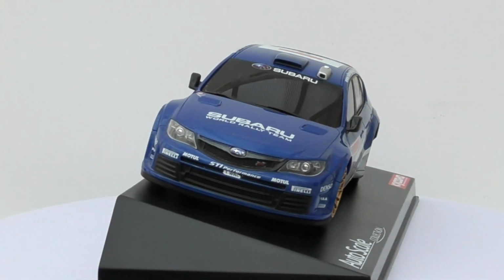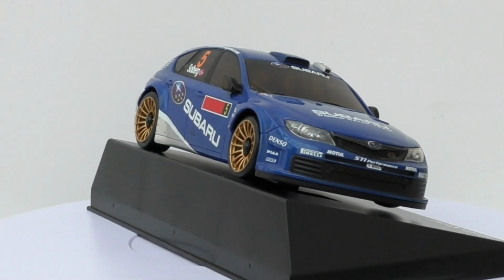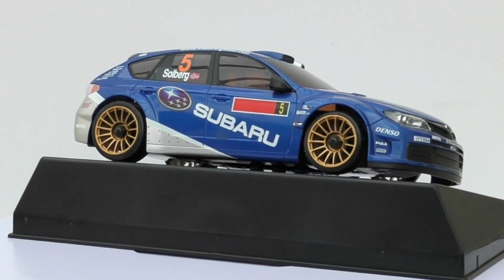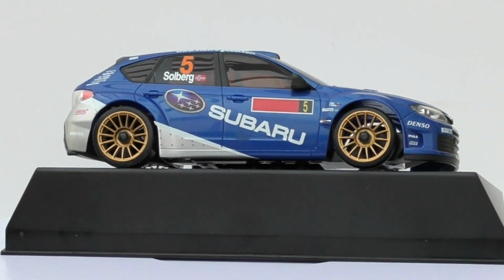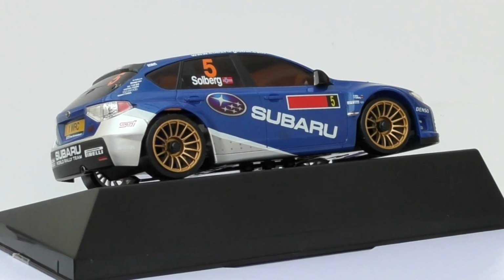So here we've got the Subaru, guys, and this is the World Rally Champion Edition 2008. This is number 5, all-wheel drive version. Again, I like them wheels. I definitely will be using them.